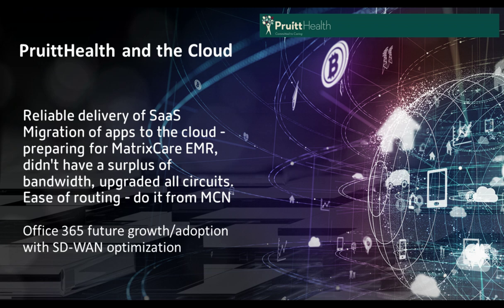Yeah, so you've seen a lot of benefits from fewer outages, and less downtime, better call quality, all that, better access of your EMR application, correct? Through and through, absolutely. Yep.